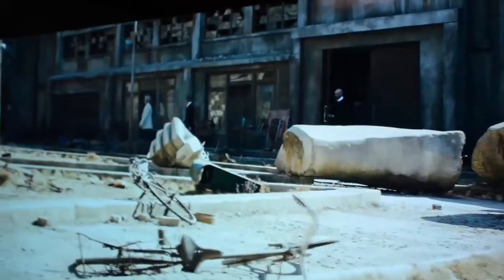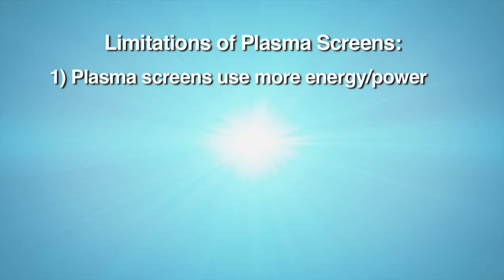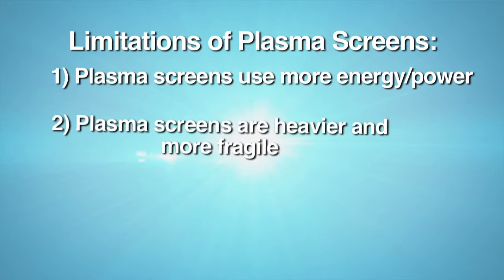Plasma screens sound wonderful, but they still do have limitations. For one, they use more power than LCDs. So at a time when the world is trying to move towards saving energy, the plasma screen might not be the ideal. 2. Their screens are heavier and more fragile. Even transporting them can be a tricky affair.